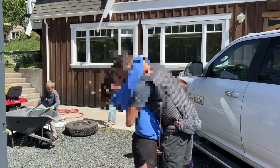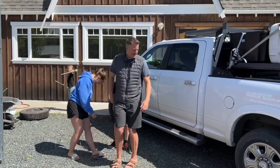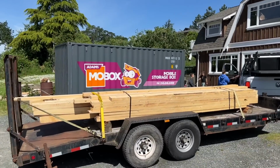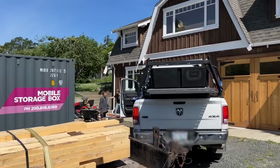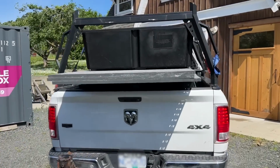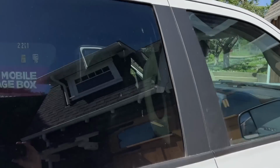Oh, wow. I'm gonna blur that out. A load of wood and a load of samurai. Oh, get a room.